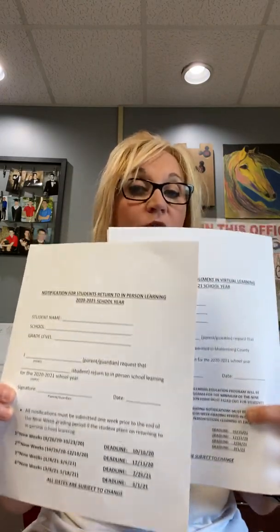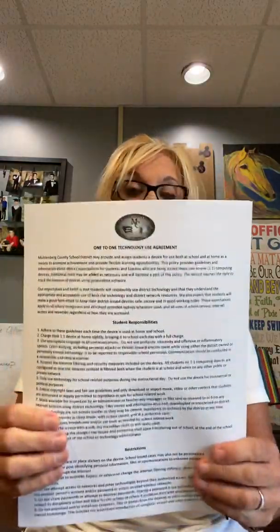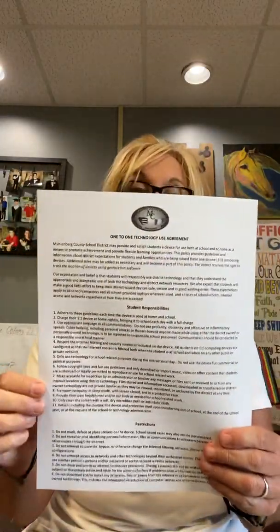The remaining 3 forms that you have are for you to keep should you change your mind once we do return to in-person. But please be mindful of the deadlines at the bottom when those occur. Again, we only need 1 of these, and for you to decide early on what you might decide to do when we do get to come back later in September. The next item on the checklist, which is all important, is the one-to-one technology agreement.